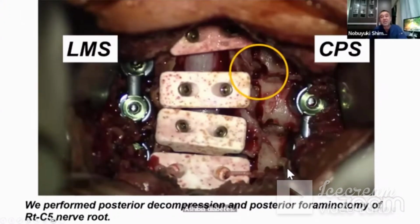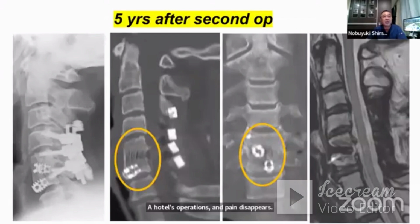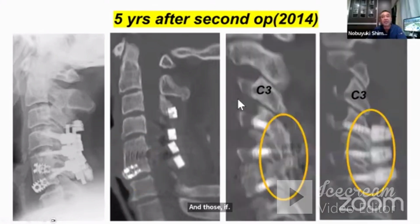So I selected posterior cervical fixation using a pedicle screw on the right side, the occluded side, and a lateral mass screw on the left side, the patent VA side, and posterior decompression with foraminotomy of the C5 nerve root. After the operation, the patient's neck pain disappeared, and C5 palsy improved. 5 years after, good bony fusion was obtained, like this.